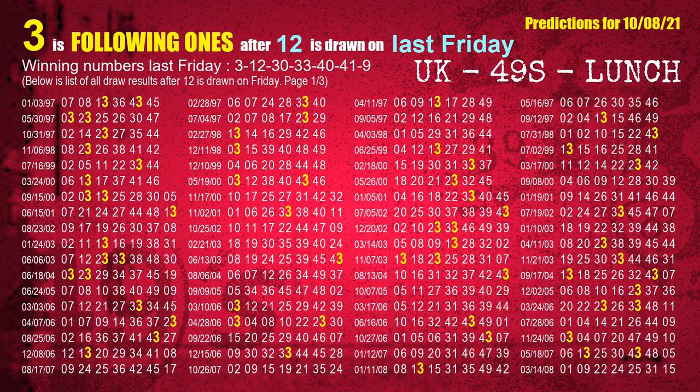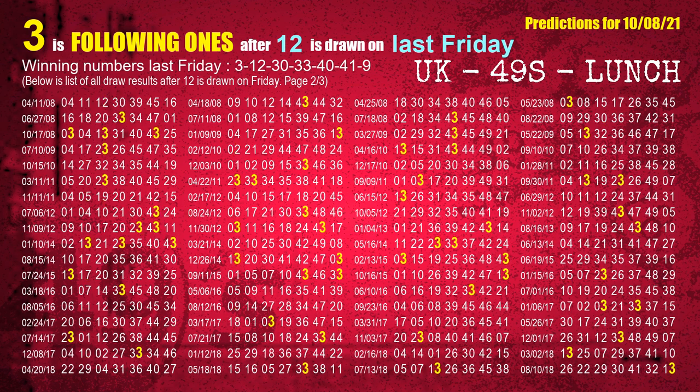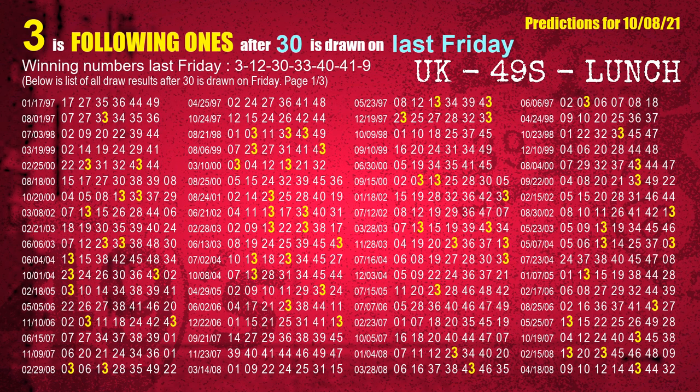The second winning number last Friday is 12. The most frequently following units digit is 3, when 12 is the winning number on last Friday. The third winning number last Friday is 30. The most frequently following units digit is 3, when 30 is the winning number on last Friday.